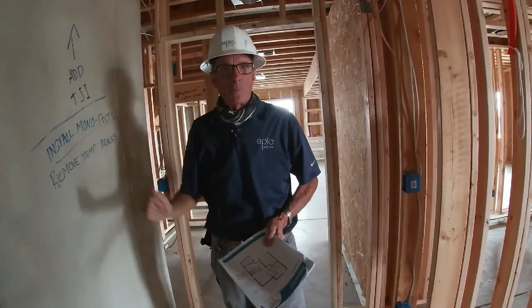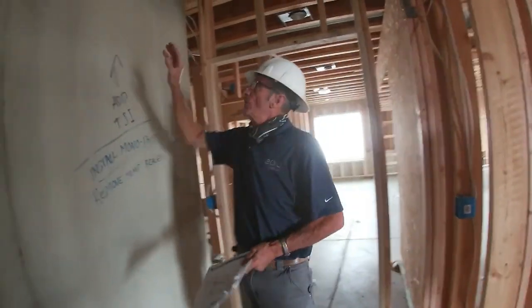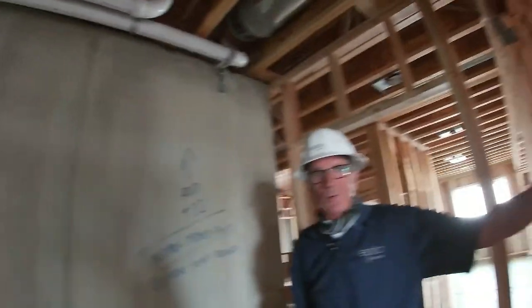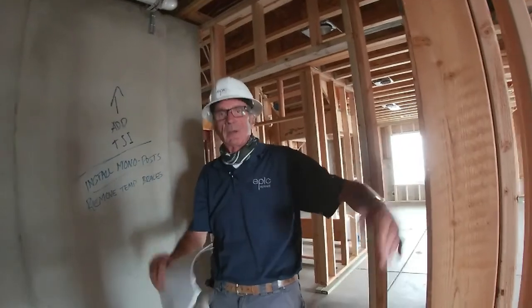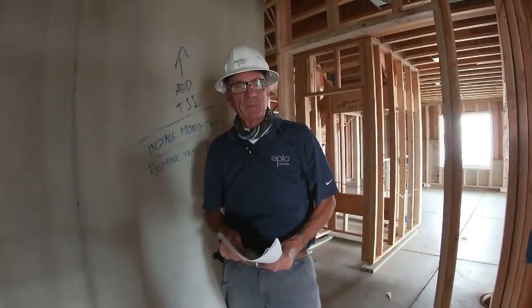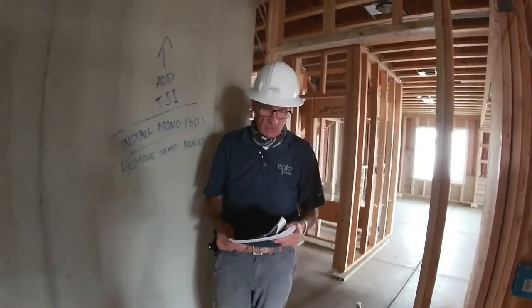You wouldn't have to be cutting open drywall or anything like that. So this is the photovoltaic conduit, and then we have the low volt conduit going from the mechanical or the service area up into the attic. That pretty much wraps up the basement. I think I've covered everything that I needed to.